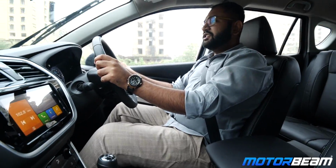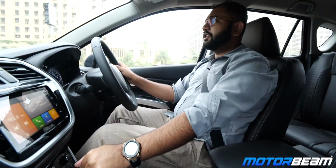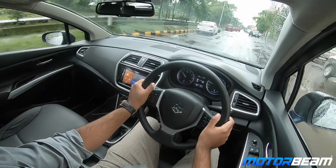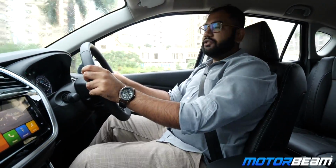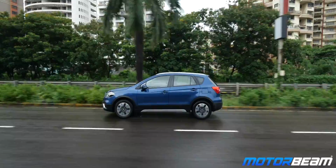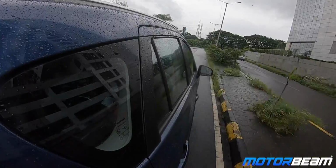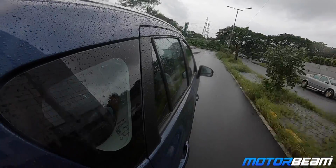This petrol engine does a good job of moving the S-Cross. The low end is responsive, the mid-range is a bit flat, but the top end is again very punchy, so drivability is not an issue with this car. The 1.3 litre diesel engine had a torquey nature and it was also modification friendly. The ride and handling balance of the S-Cross has always been very good.